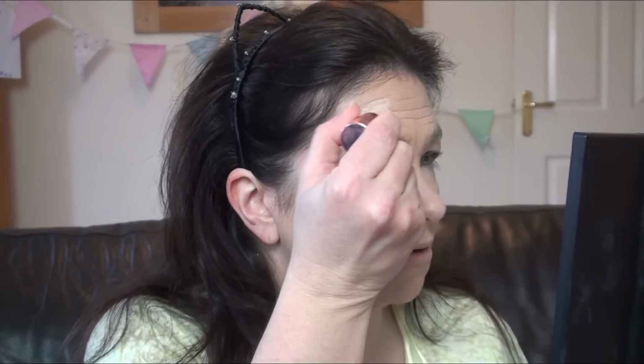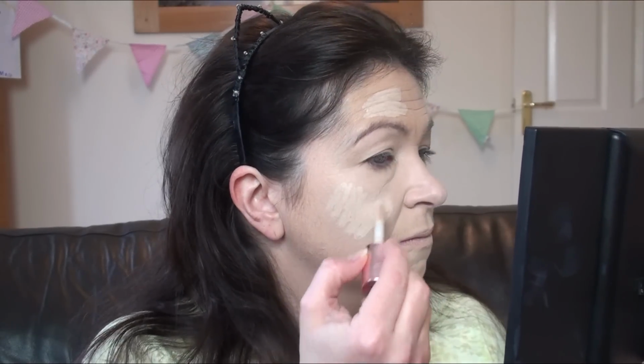So I'm just going to come up here. Oh yeah, now that is probably more comparable, I think, to the Tarte Shape Tape. It's a lot thicker than the Shape Tape. I'll put some on the end of my nose as well, because that's one of the places where I always end up losing my foundation off my nose throughout the day. I end up like this little red beeper.